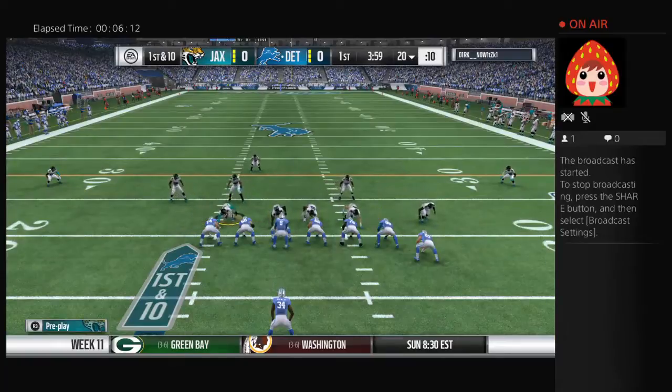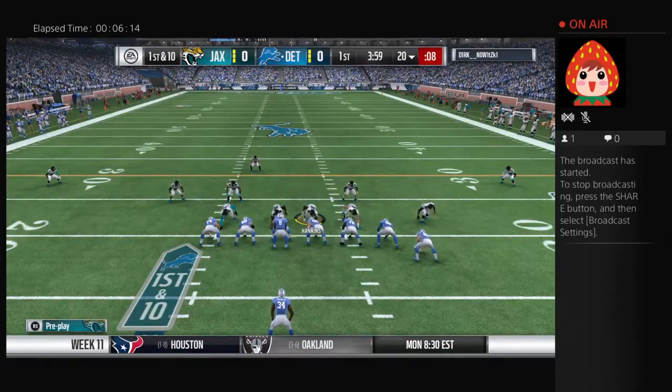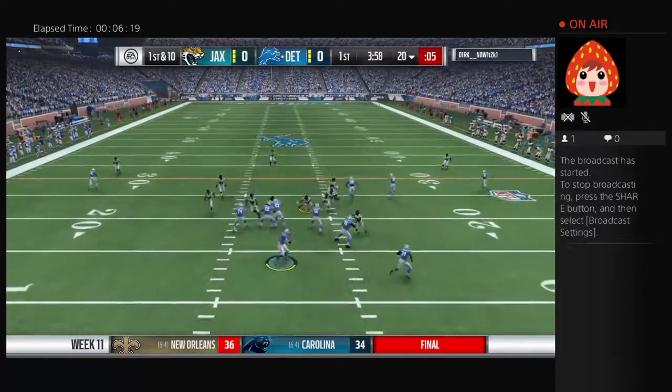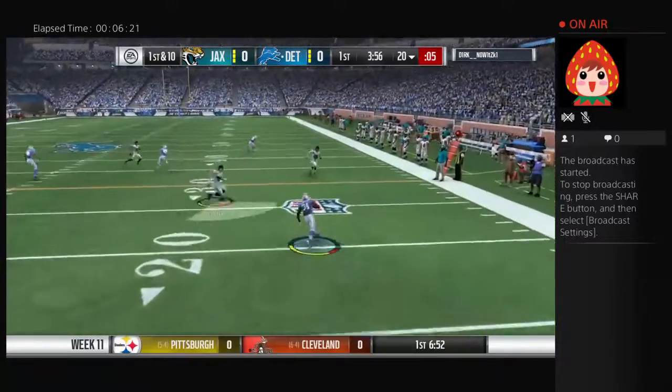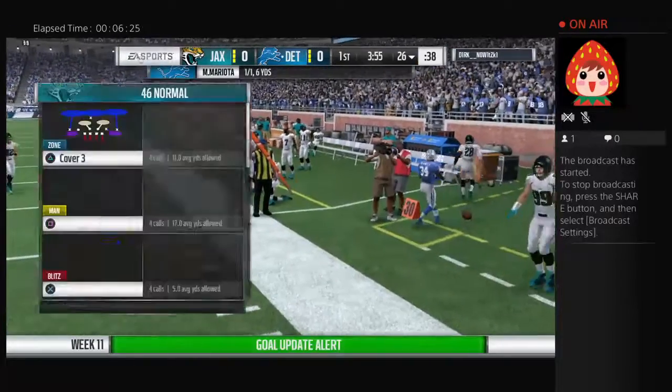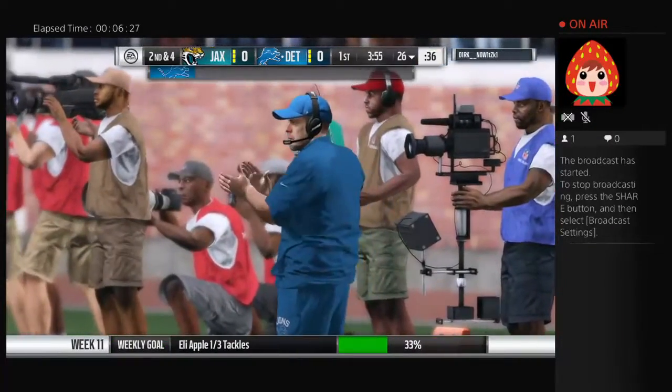Shift together here from the D-line. On 1st and 10, here's Mariota. He's going to leave this for his running back. It's complete. Give him 6 on the play, and it'll be a 2nd down.